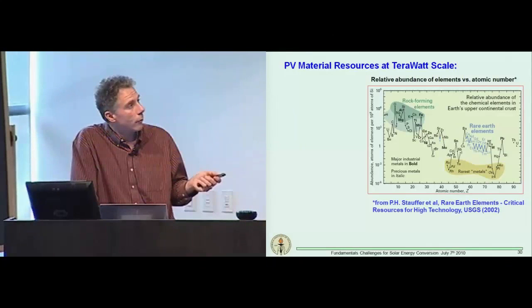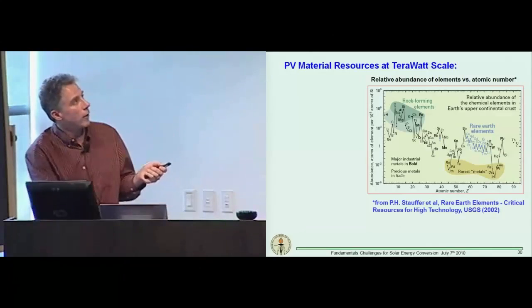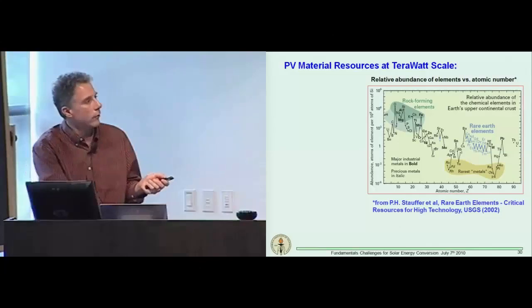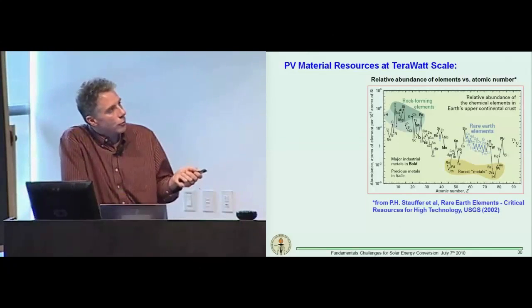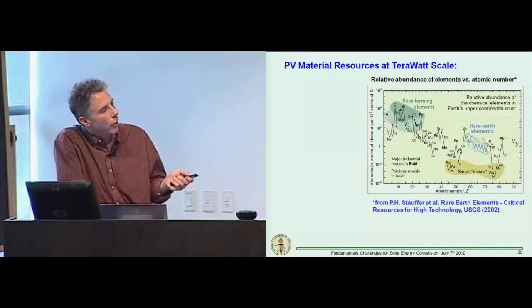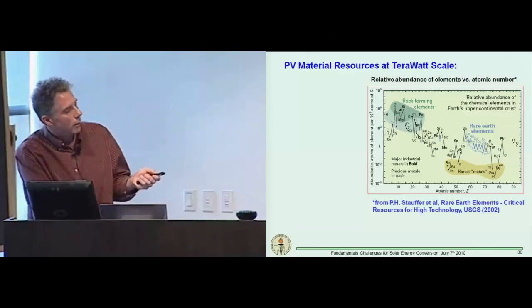So, for example, we perform the following thought experiment: construct a terawatt of photovoltaics consisting of optically thick cells at a 15% efficiency, and we look at this chart here, which depicts the elemental abundance in the Earth's crust as a function of atomic number for the various elements in the Earth's crust. Here, of course, the rock-forming element silicon, which is the second most abundant element in the Earth's crust, and many of the other mineral-forming elements.